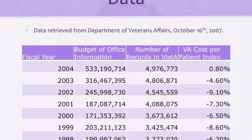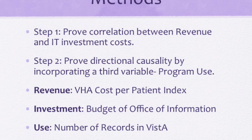The first step in observed objective analysis is to prove correlation between increased revenue and IT investment. The second step will be to prove directional causality by incorporating a third variable, program use. These methods will be illustrated through scatter plots in the following slides.